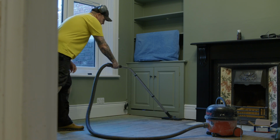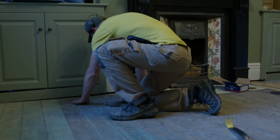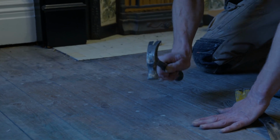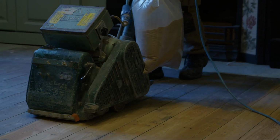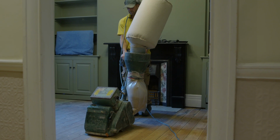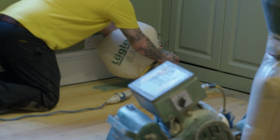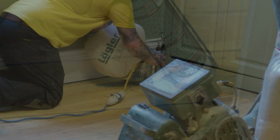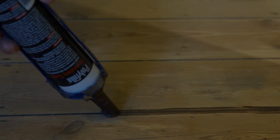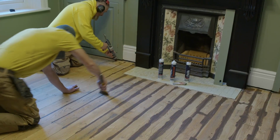Our skilled team of experts are here to restore your floor to its former glory. Our process is simple and transformative. We start by carefully sanding away the old, revealing the raw beauty beneath. Then we repair any damage, ensuring a smooth and flawless surface. Next, we apply a protective finish, sealing in the beauty and longevity of your floor.